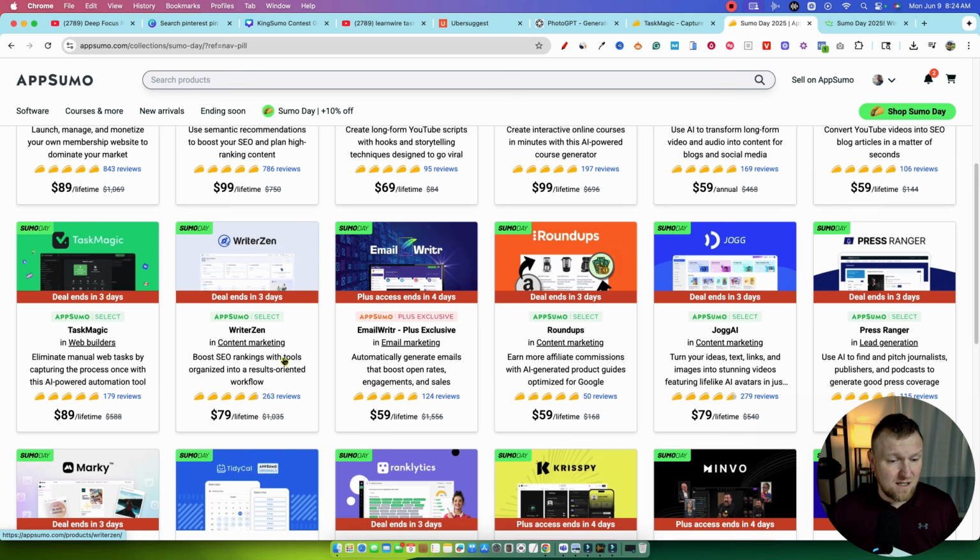Writer's Zen. This is incredible that it's back on. I logged into this one recently, even a month or two ago, because I had a YouTube comment that said, "Hey, can this tool still do this?" I went and it's still the most amazing keyword research and SEO content plan tool. One of the best ones that I've seen on AppSumo over the last 5 years.